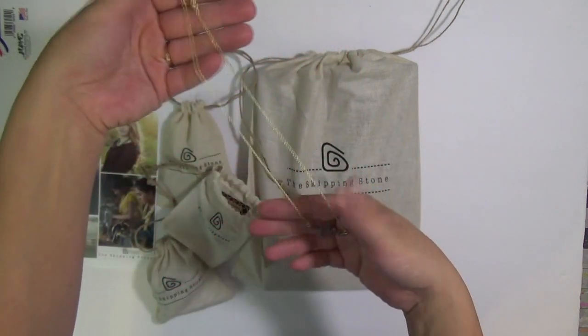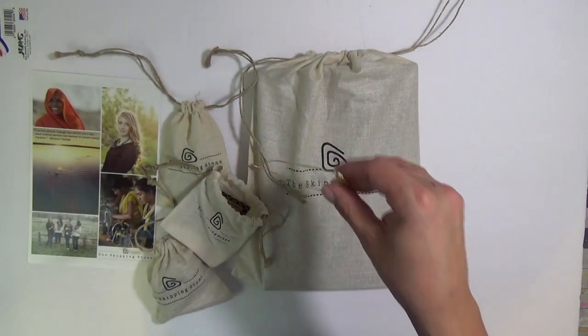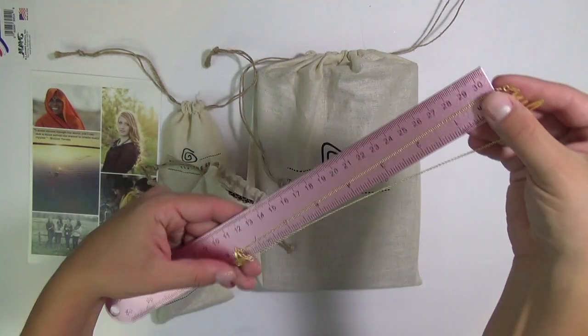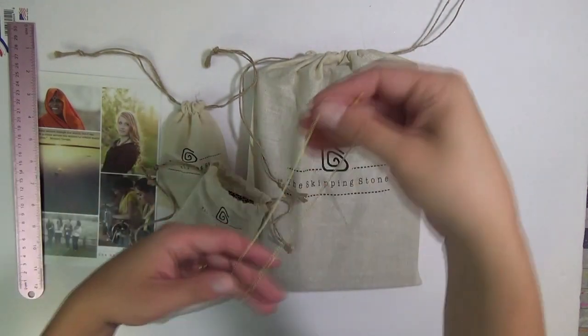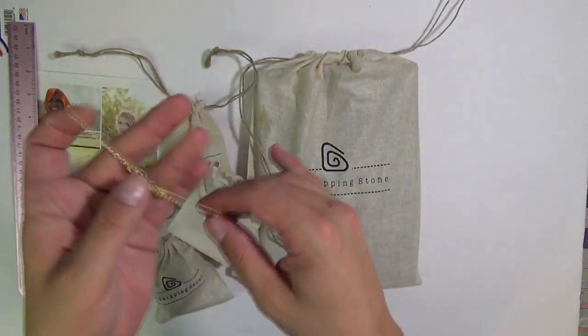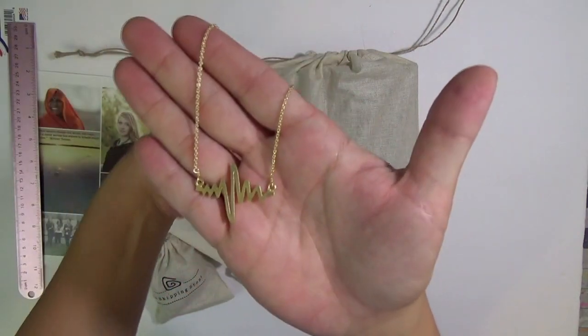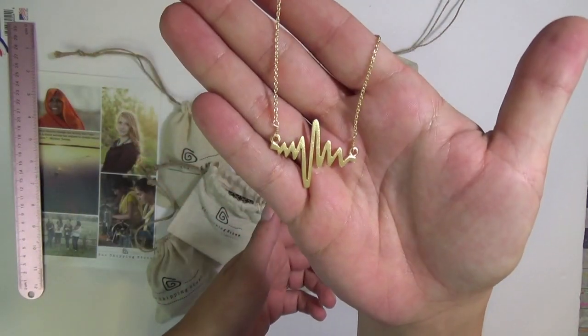It's gorgeous. It's a nice length. It sits right on my collarbone because I did try it on. And so that necklace is 8 inches. So it's a 16-inch necklace. So it'll hit you right nice on any colored shirt. So that is the Heartbeat necklace.